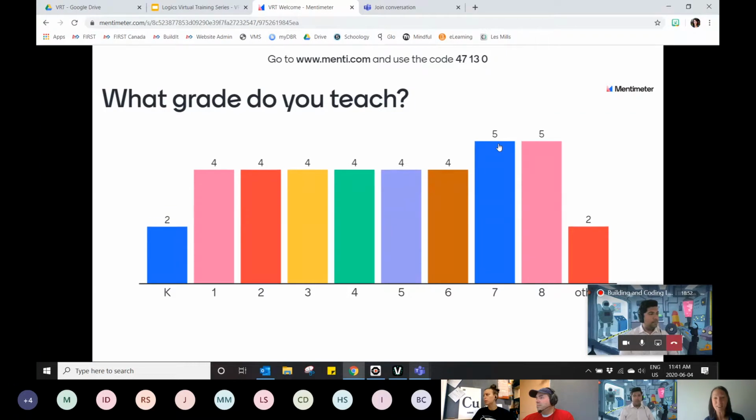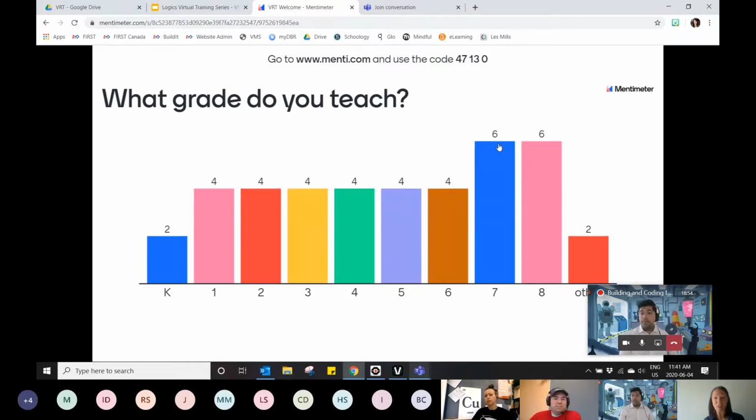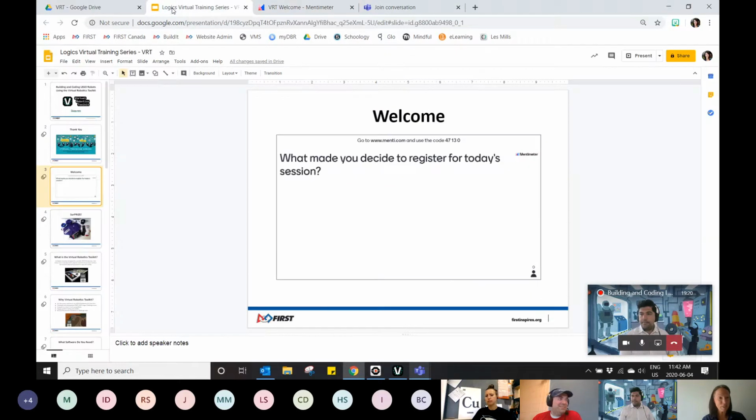Wow, what a big range. And I can see that we've got people joining from all across the country with a lot of different experiences and expertise. So this gives me a good idea. Yeah, I think I'd be interested to hear how the kindies enjoy this tool. So let's keep going and see what it's like.